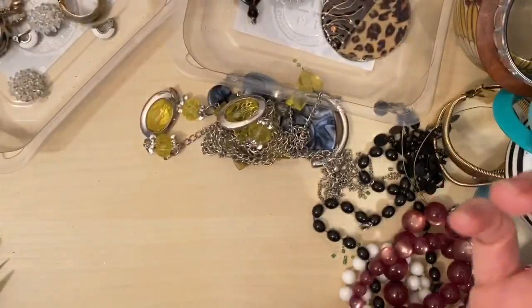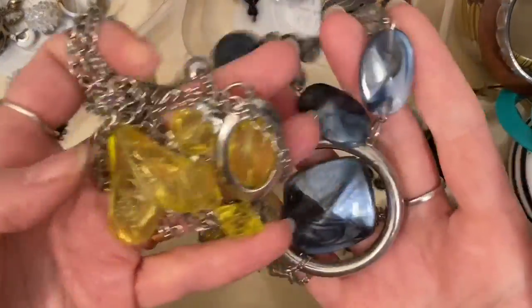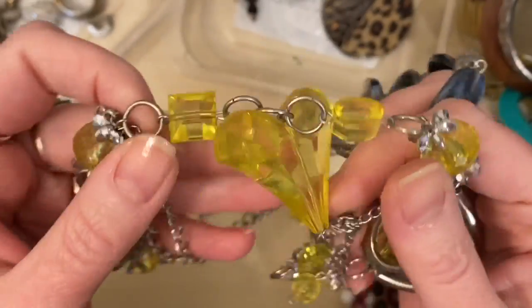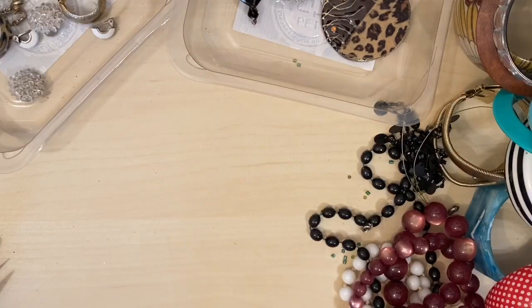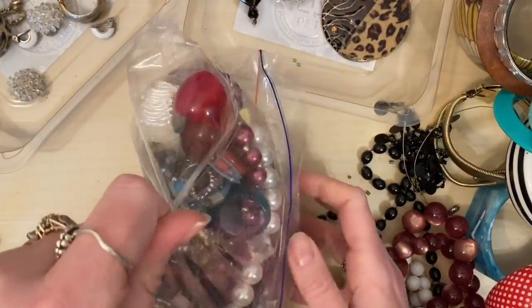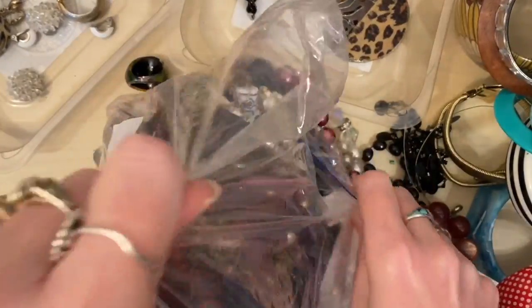Some big beads to be cut up. And then these will probably be cut up as well. They're quite interesting, those yellow ones. And that heart dangle. Loads to cut up. 2 more bags to go. I'm going to tip them all out together now.